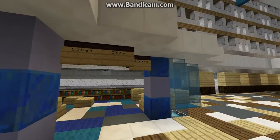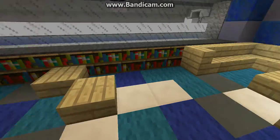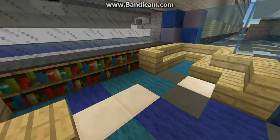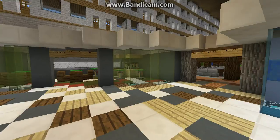And then here is the Seven Seas Library, right outside where the atriums are going to be. Just couches and bookshelves. Bookshelves upon bookshelves over there. And then you just have couches.